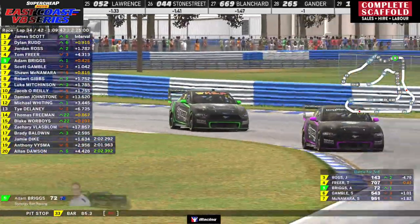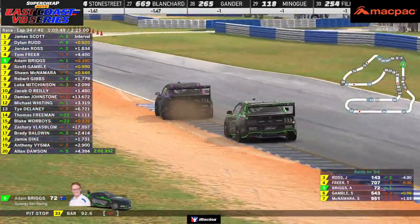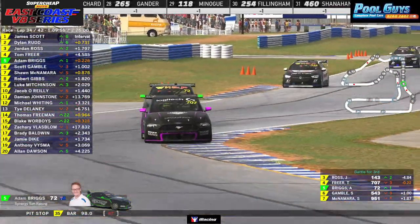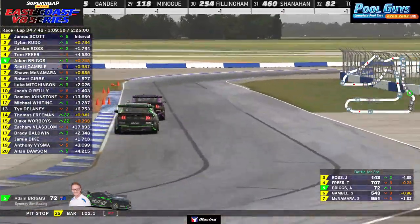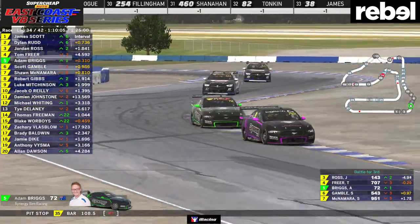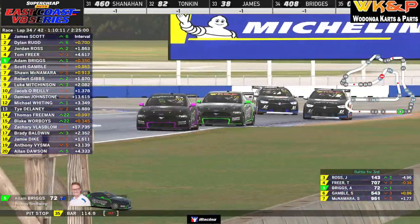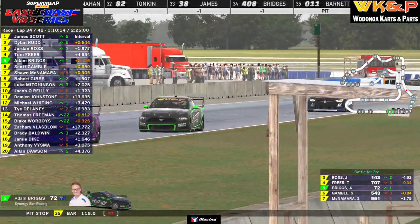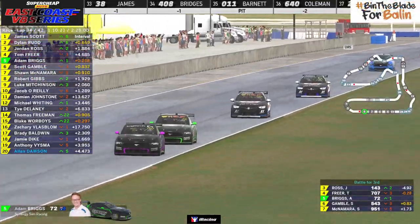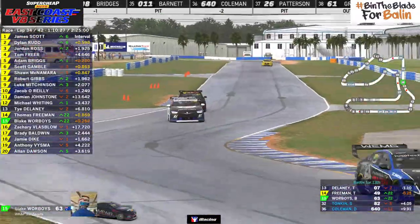Briggs, probably about the only man left on track under pressure from his teammate. I'm sorry, putting pressure on his teammate, Tom Freer. These guys have nearly got a second out now on Gamble. So that gap's starting to open up a fair bit. So definitely still a bit of time to go here. Tom Freer under a bit of pressure. Warboys, he's definitely making Thomas Freeman earn every part of that 14th position.